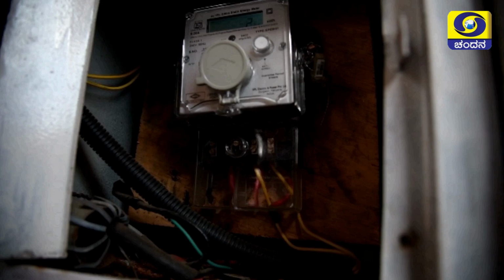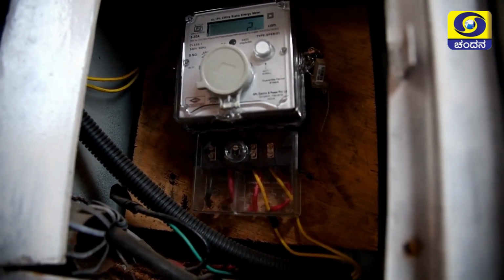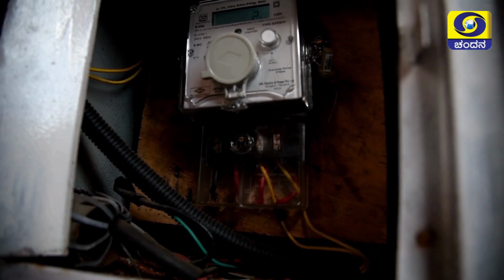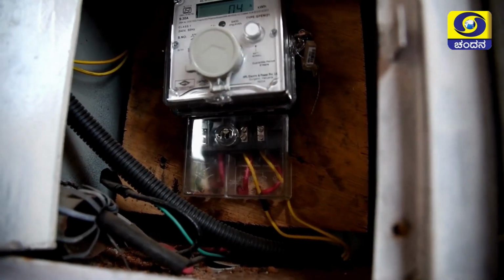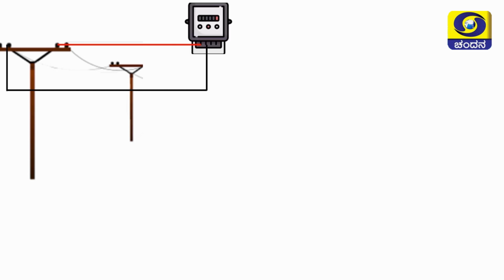This will be the beginning of the circuit in our houses. The two wires, which are red and black in color, enter the meter from the electric poles. After entering the meter, they leave on the other side of the electric meter. A live wire and a neutral wire enter our houses. By the colors we may not recognize the wires outside, but once they enter the meter, they can be recognized by their colors.